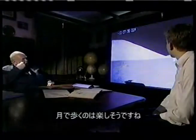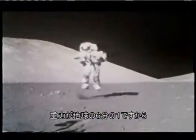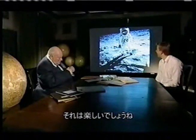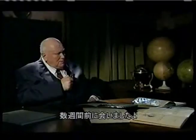They do seem to make walking on the moon fun, don't they, Cernan and Smith? It must be glad to have only one-sixth your Earth weight. Yes, I'm sure all the astronauts enjoyed that. This is a man enjoying himself, Buzz Aldrin, of course. I caught up with him a few weeks ago, passing through London.